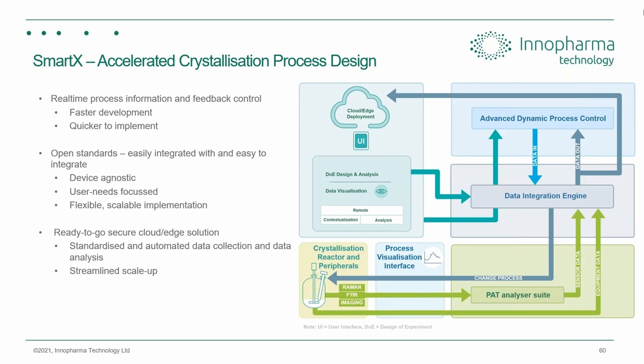This system works because it's ready to go, secure. It's a secure cloud and edge solution. So there is standardized and automated data collection and data analysis.